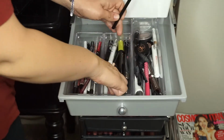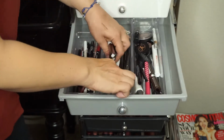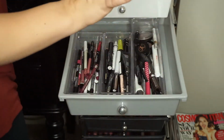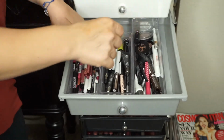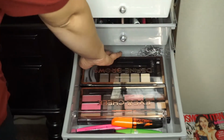Right here I have eyeliners. I got a white liquid liner. I've got some mascaras, eyeshadow bases. I was cleaning up my mess in here, and my daughter was trying to get into it, so I just threw it all in here. And then over here I have all lip liners. So here I have some more mascaras, some more of the holiday collection.